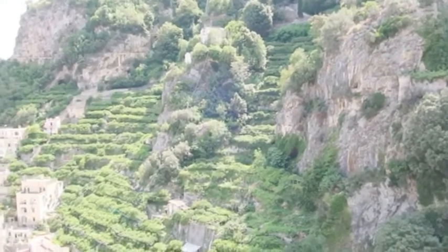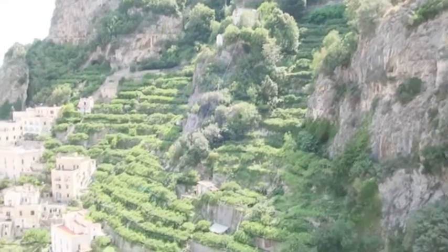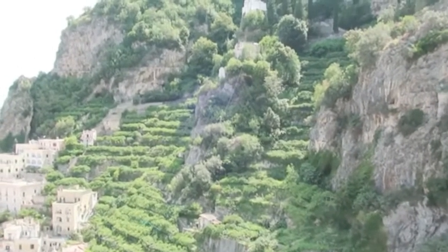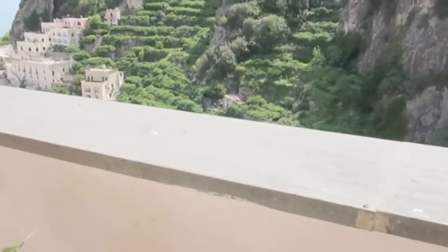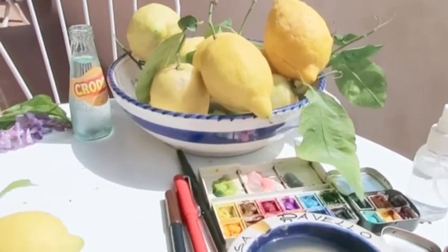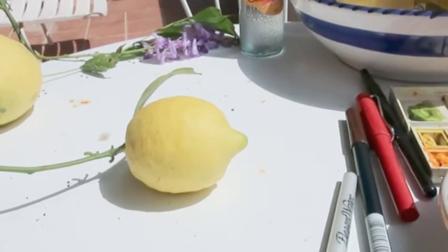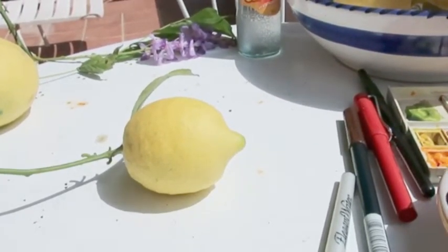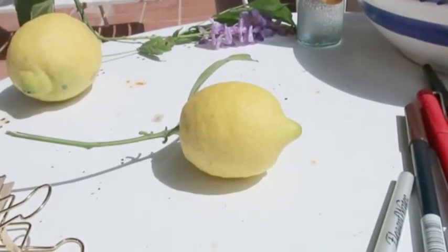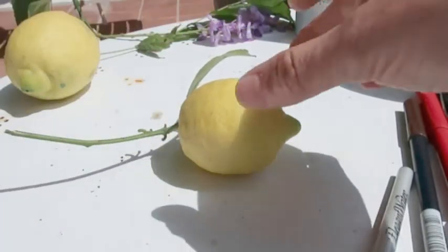There are no roads that connect up here down to the main road. So if you cultivate lemons here, you have to carry everything and carry the lemons down. So I have a lot of lemons. I always have a lot of lemons here. People give me lemons. I always say that if you have to buy lemons around here, either you don't have any land or you don't have any friends, because people are quite generous with their lemons.